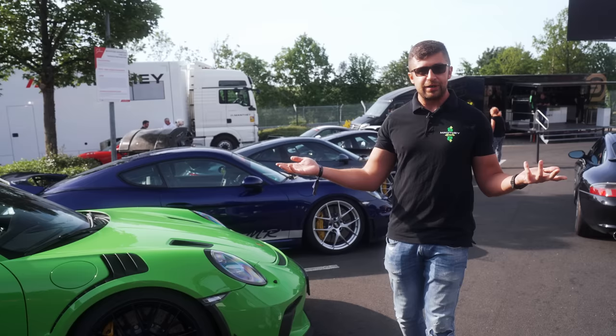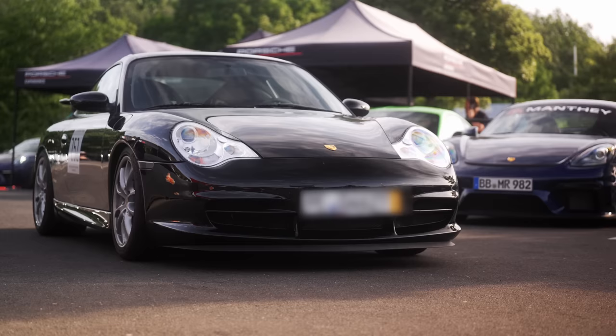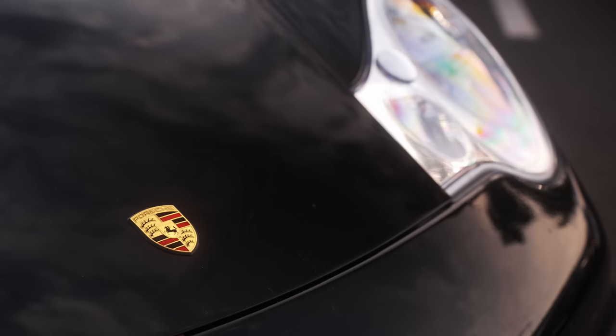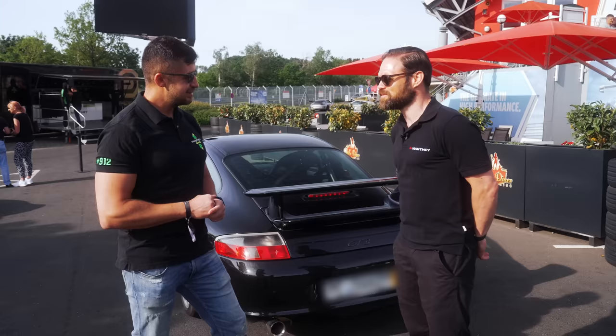Michael, can you join me for this one? Is that a 996 GT3 MR? Yeah, MR. At that time, it was probably not an MR, but an OM, because this was finally the result and the development of Olaf. So the original Olaf Manthey car.